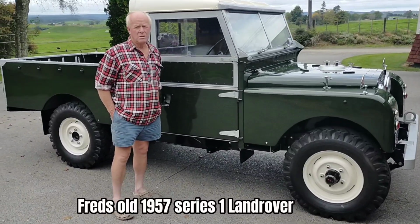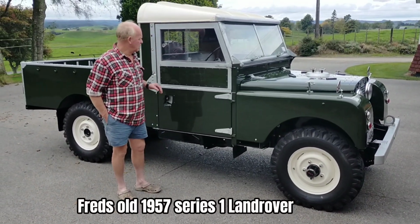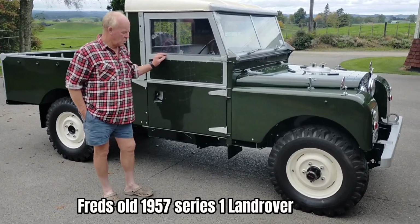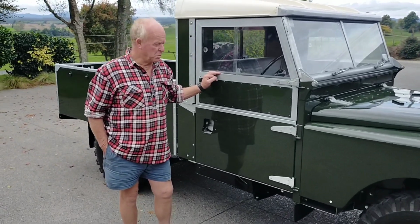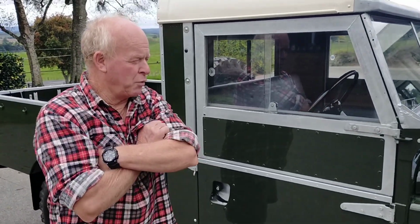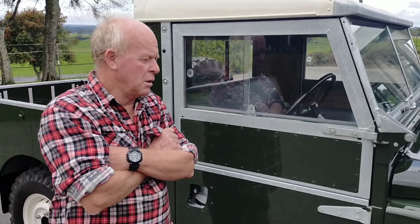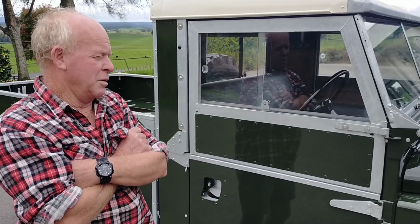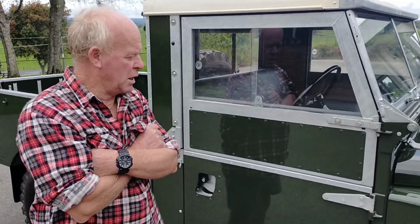Got a beautiful example of a Land Rover 109 here tonight, and Mike's going to introduce it and tell you about it. Thanks, Mike. This was my dad's Land Rover, and he'd had it probably for 40 odd years, and originally it was painted yellow to match a Caterpillar fleet, and it was a field service vehicle in its early days.